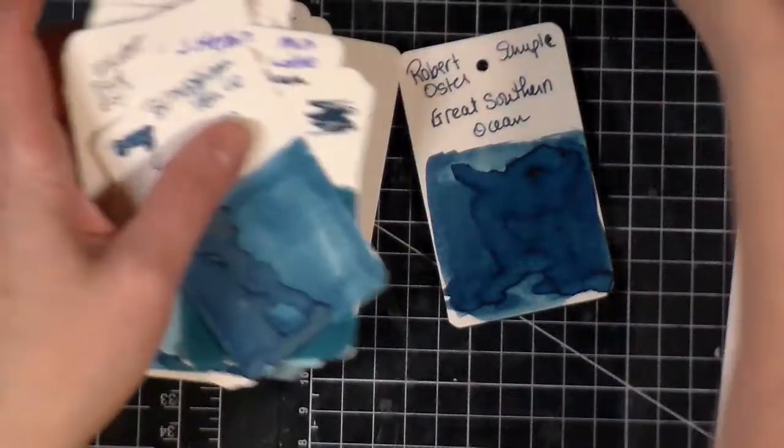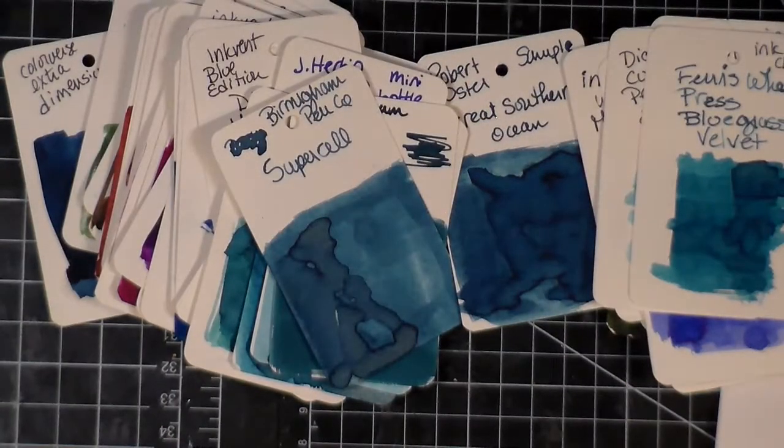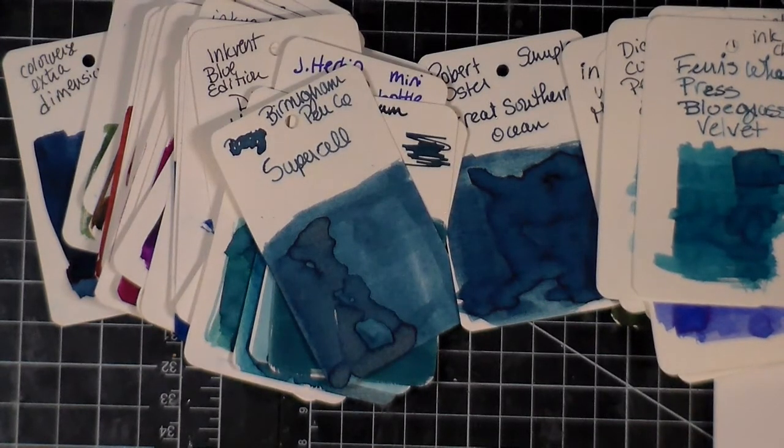Wow, it's been a lot of fun. I'm getting to have a lot more swatch cards, which is great. I'm starting to feel like maybe I can be a contender for being able to compare inks better together, because I really didn't have many before, and now I'm starting to have more. I'm just loving this, and I hope that you've watched.